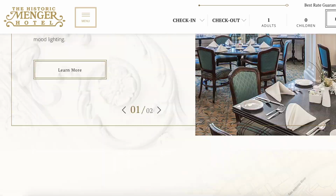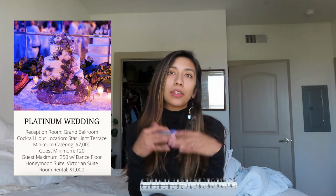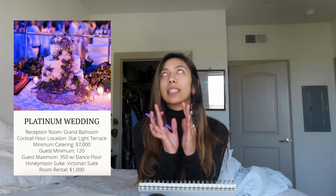On the Menger's website, they have several different wedding packages. We were ultimately looking at the platinum wedding package. That one included the grand ballroom, which had the chandeliers, and I was head over heels in. But you could also do the timeless romance package. They had a garden I-Do's package, and they also had a Victorian elegance package. So there are different rooms within different areas that you can personalize for whatever suits your needs, depending on how many people you'll have. But we were mainly emphasizing the platinum wedding package.